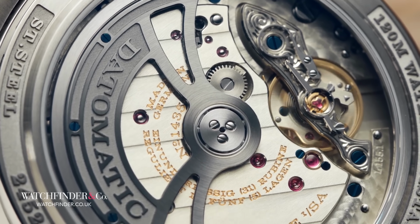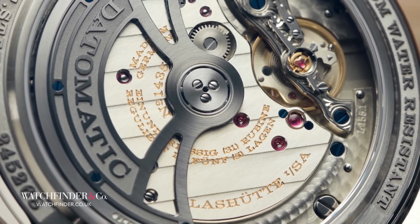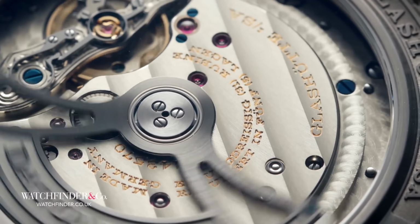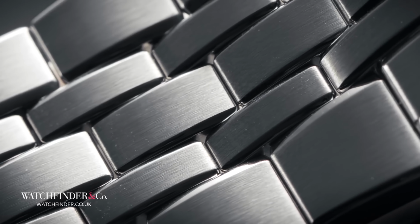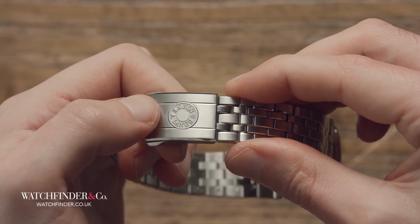It got a new movement, the caliber L15.1 Datamatic, which, as well as providing typical Lange eye candy, also gains a dense platinum winding rotor to improve efficiency without obscuring the movement. The bracelet has the most thoroughly over-engineered link-swapping mechanism I've ever seen, plus a beautifully integrated clasp extension button.